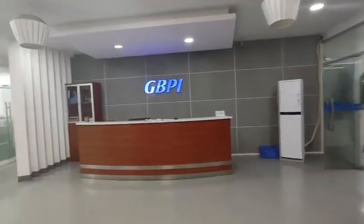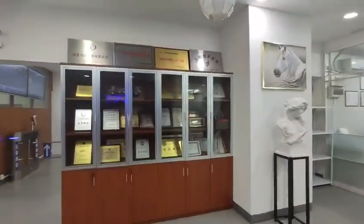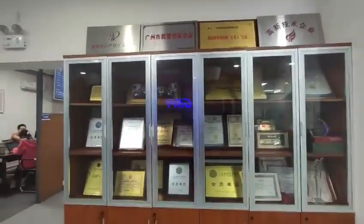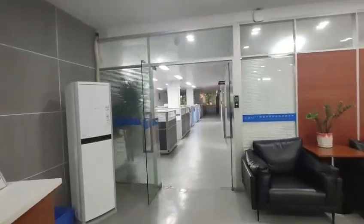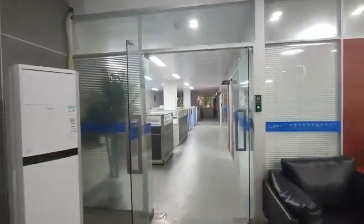Here is the reception area. Our awards. The office on the second floor.